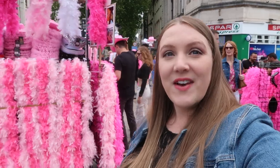We are officially approaching the castle walls. It's actually right behind me. But I just wanna show you guys something. I don't know if these vendors are here all the time selling different things, but all over the city, there are all these little pop-up carts selling pink boas and cowboy hats and Taylor Swifty type things.